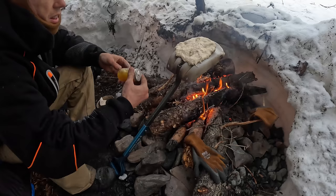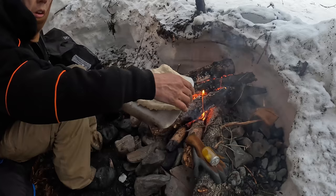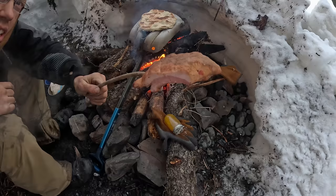While that bread cooks, I've got a little jar of honey and butter I've sat by the fire. It's getting all nice and melty. Yeah, that's gonna be wonderful. I got the rest of this pork jowl bacon I'm gonna fry up to go with my flatbread. Oh yeah.